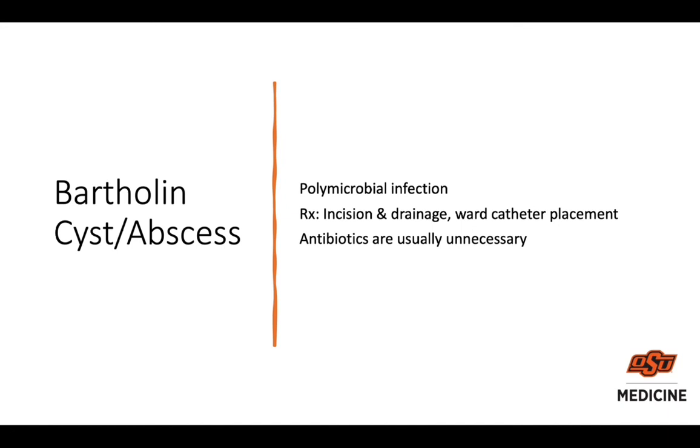So another common thing we see in the emergency department would be these Bartholin cysts or abscess. These form out of the Bartholin glands. If you think of a clock face, they're located at the 4 and 8 o'clock positions on either side of the vaginal orifice. They typically result from some type of blockage of the Bartholin ducts that leads to a polymicrobial infection.